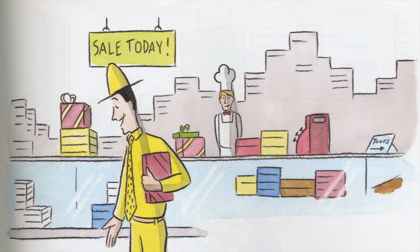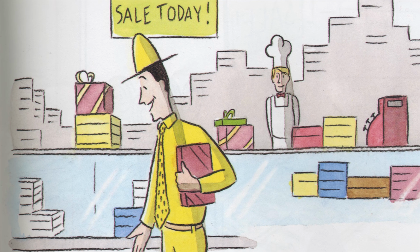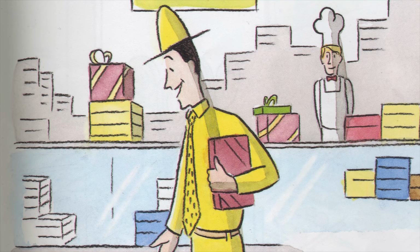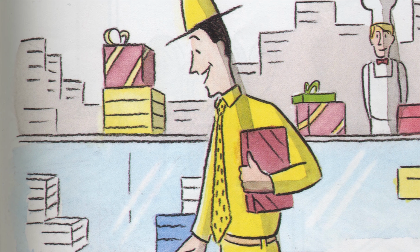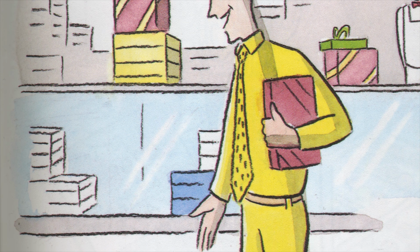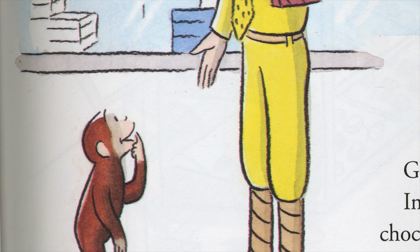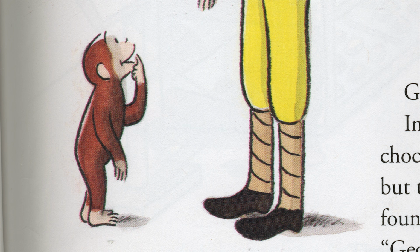George loved chocolates. Inside the store, boxes of chocolates were stacked everywhere. But the man with the yellow hat found his favorites right away. "George," he said, "wait here while I buy these. And please stay out of trouble."